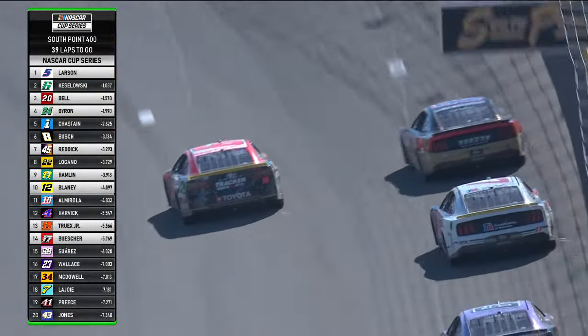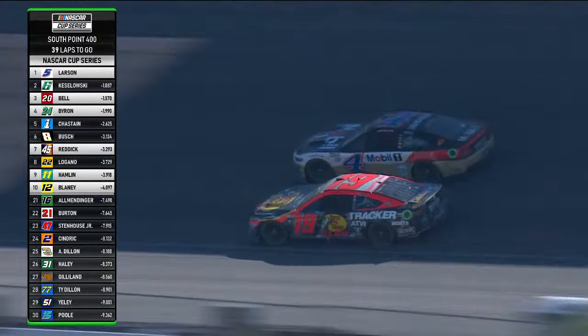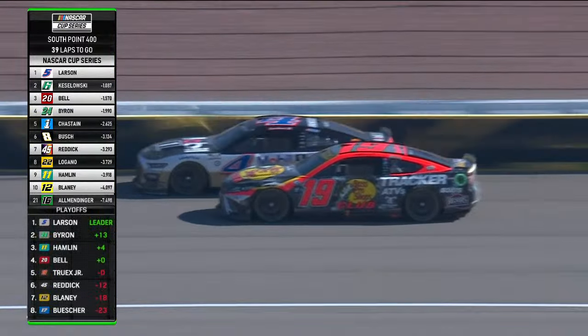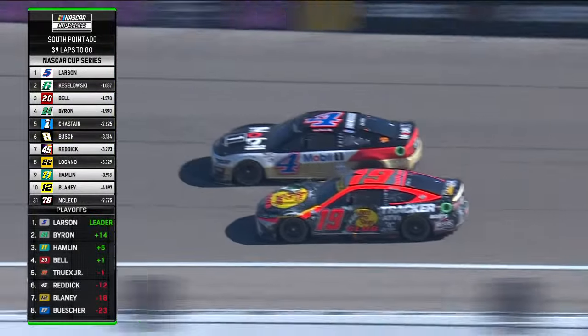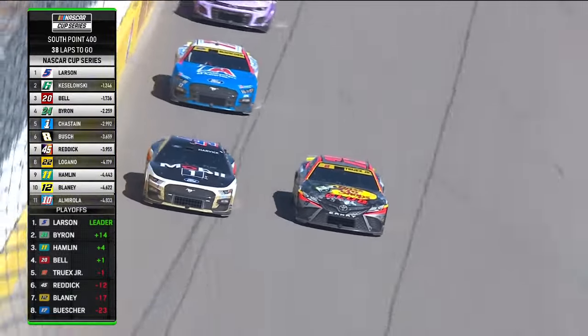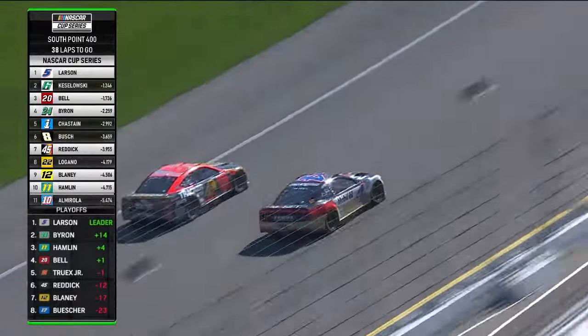The 19 car of Truex trying to get around the 4 of Harvick. Harvick's going to make it tough here on this outside. Runs him tight in 1 and 2. Man, Truex has expressed his frustration today pretty vocally, but I think one of the reasons why, guys, is think about the number of times we've seen this 19 car start 30th, 32nd on a restart and drive up to the top 5, top 6, and it has been a struggle today. They just don't have the speed to do that.